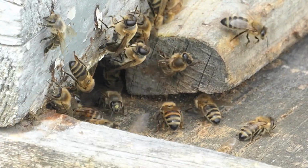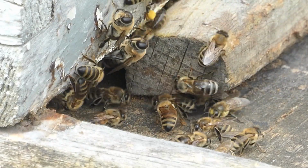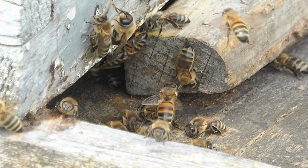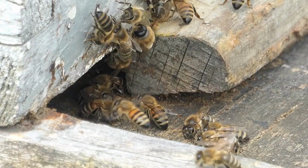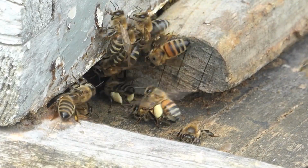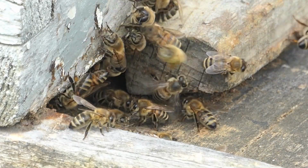The Russian queens are coming just with a couple of attendants. So the question is, I don't have any Russians, so how do I create hives and integrate them? Well, this hive is a combination of Carniolan and apparently a Buckfast, but it looks like mostly carnies in this hive. And they are aggressive, man. They're nasty. But that's okay.